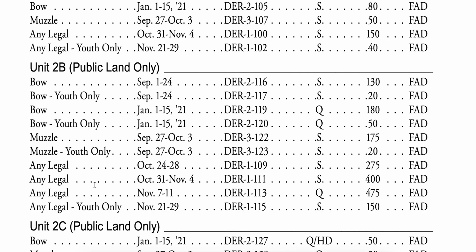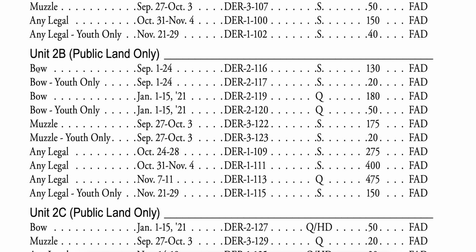For every big game species, each hunter must select 3 different hunt codes for that species that you're applying for. So if you're applying for deer, you're gonna have to find 3 different hunt codes in the big game proclamation that we were just looking at to apply for. So let's say Unit 2B is your first choice. Okay, so you would pick a hunt code in Unit 2B, whether you want to hunt bow, muzzleloader, or rifle, pick the specific hunt code you want, there's your first choice.